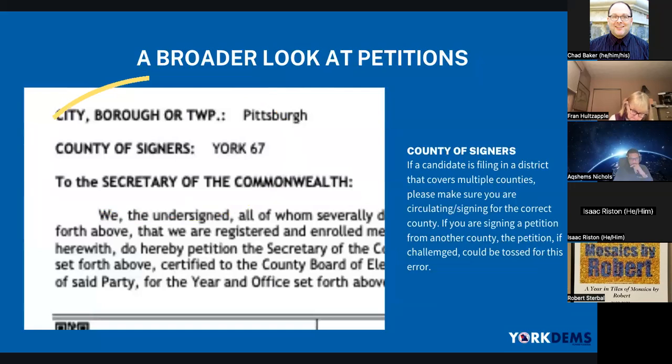Anyone in Cumberland should sign a Cumberland petition. That is a potential snag. We've had individuals in the past that have circulated petitions that have had the wrong county on it. Say they were circulating in Cumberland County, but the petition itself said York County on it. You can actually have that entire petition thrown out because those individuals do not live in the county that they signed. So it is important to pay attention to that.